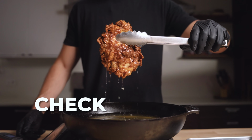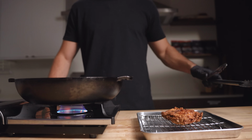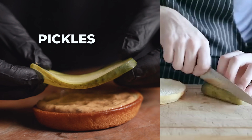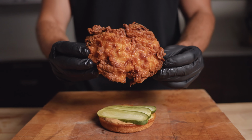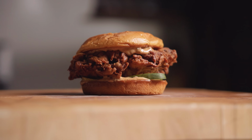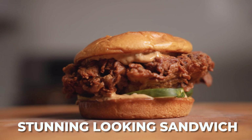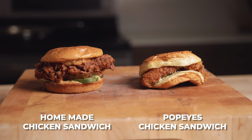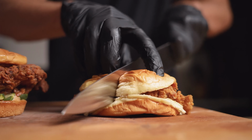Just check that out. We have the toasted bun, some of that black garlic sauce, pickles that we made sure to cut the long way, that beautifully crispy fried chicken. And I'm not gonna lie, guys, that right there is a stunning looking sandwich. Now, it should be a surprise to absolutely no one that the homemade version looks way better than the fast food, but of course what matters most is the taste.